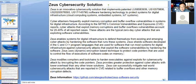Then how is it implemented? Zeus is implemented in the compiler. Every program, for example in C and C++, must use a compiler to become executable. Zeus is a modified compiler and tool chain that hardens executables against this kind of cybersecurity attack, encrypting code pointers from the beginning. So the software developer doesn't need to worry about whether there is a vulnerability in their program, because Zeus automatically inserts code snippets and other routines to make the software itself defensive against this cyber attack vulnerability.